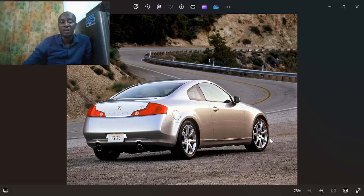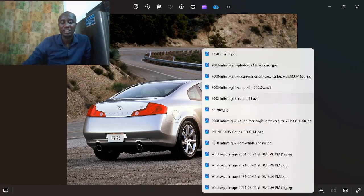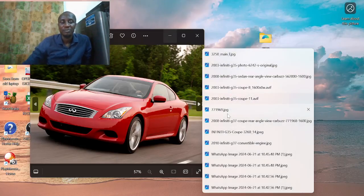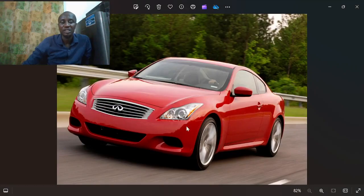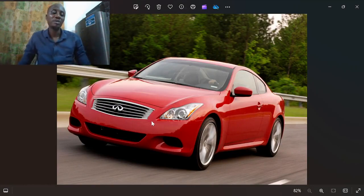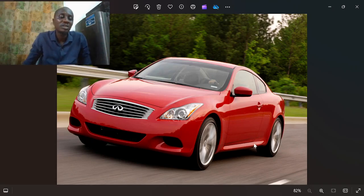It's now a matter of a test, narrowing down to a test. Now this is the coupe version front view of the G37. You can see the front view, they all resemble the saloon versions. So this one also looks good. As good as the saloon looks on the G37, the coupe kind of makes more sense to me.